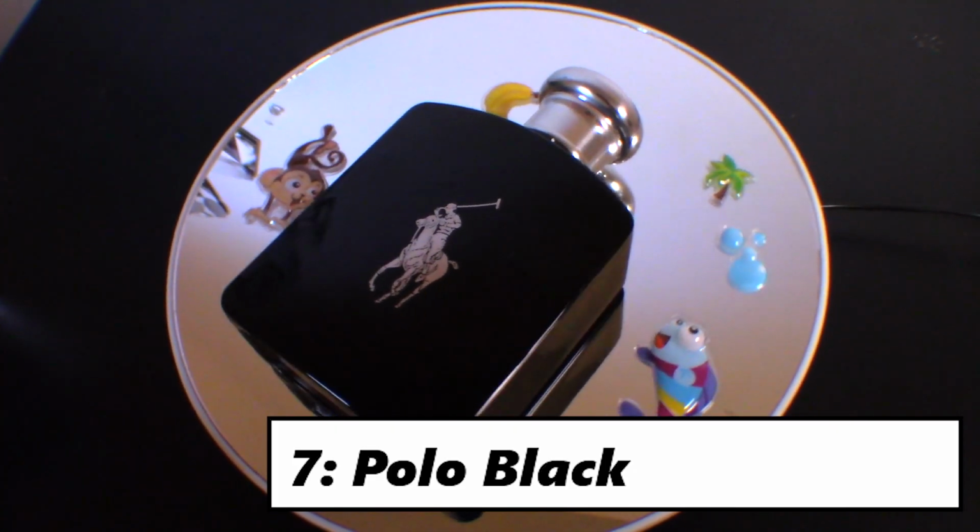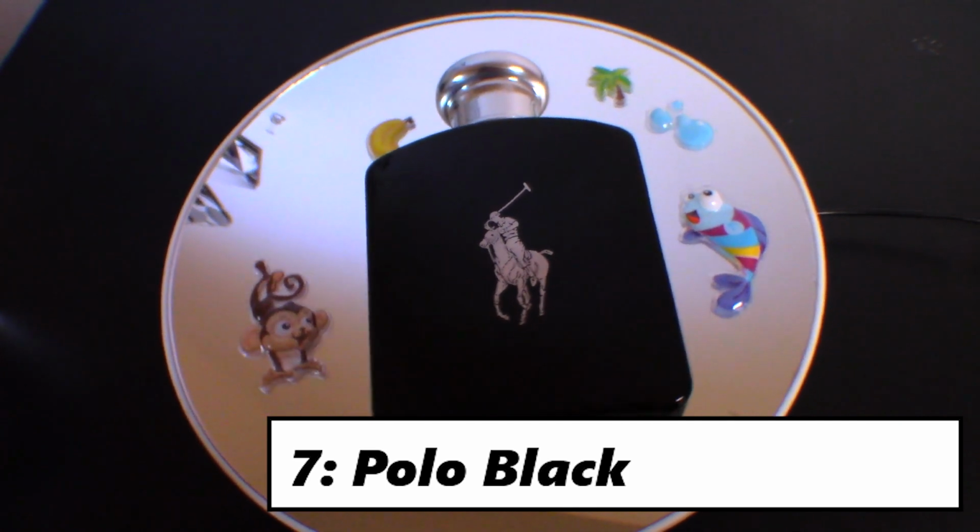And kicking off the list at number 7, we got Polo Black, and this one is an awesome one, guys. It's what you expect out of Polo. For the longest time, I had no idea it was a mango-based scent. I never really experimented with it too much until recently. This spring, it got really hot over here. I was looking for more scents, and I was surprised to see Polo Black listed as a mango-based scent. And I'm Dominican, I love mangoes. So I was like, all right, let's give it a try.